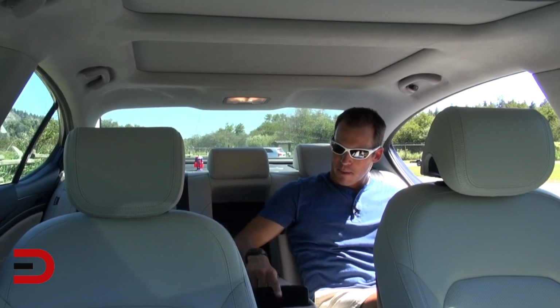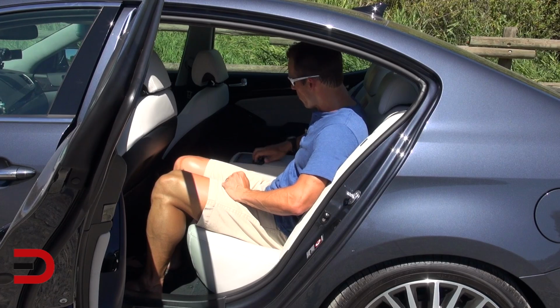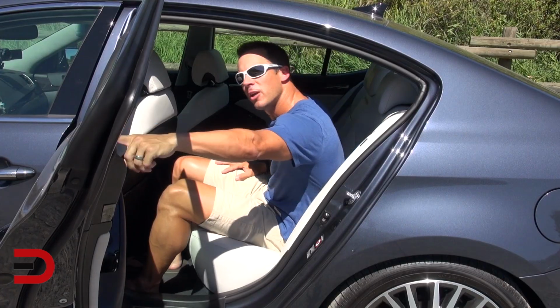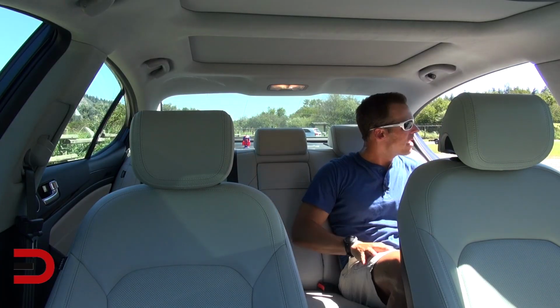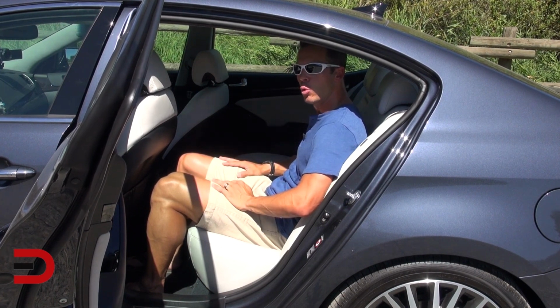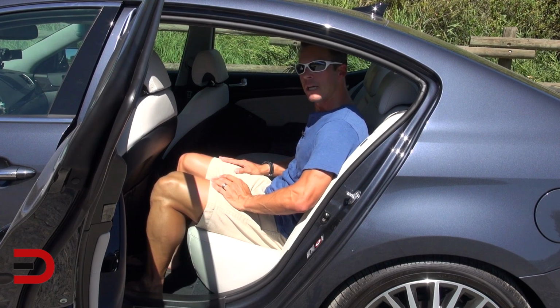You do have a pair of cup holders here, which is great because if you are going to be back here, you want to have a couple of refreshments to stay relaxed. One thing I'd like to see maybe is a sunshade here for both the passengers in the back seats. On those warm days, that can make a big difference on keeping the cabin cool. So maybe in 2015, they'll add that to the Cadenza. In the meantime, let's go check out the cargo room and trunk space.